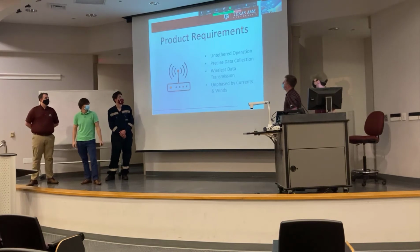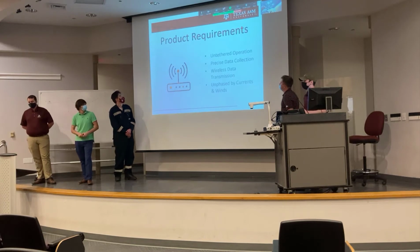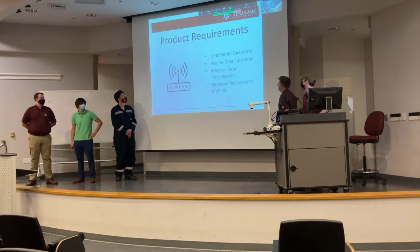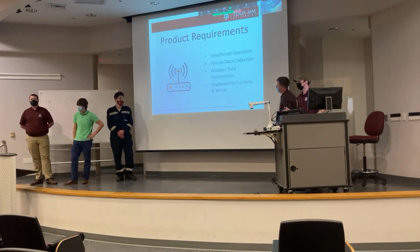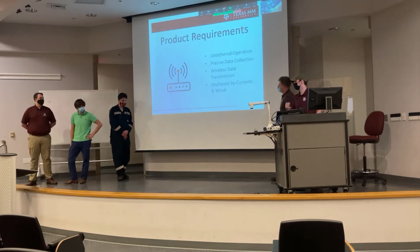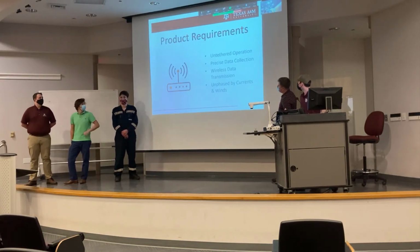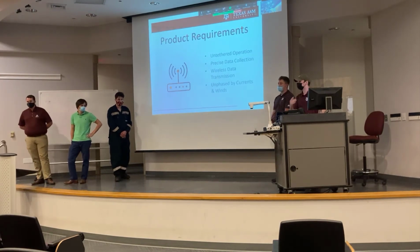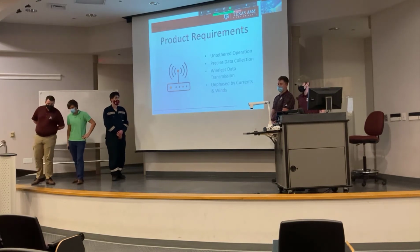So the product requirements, what was our product meant to do? We wanted it to do untethered operations, so you didn't have to have an Ethernet cord or some sort of cord that you're limited to. Precise data collection, so you know exactly how deep it is at a certain location. Wireless data transmission, so you can upload and download from the unit itself and then control the unit elsewhere. And then unfazed by currents and winds. The channel out there has quite a strong current in it, so we wanted to be sure to avoid that.